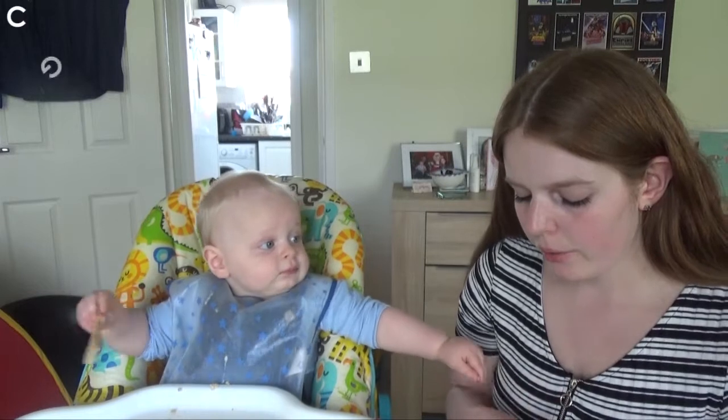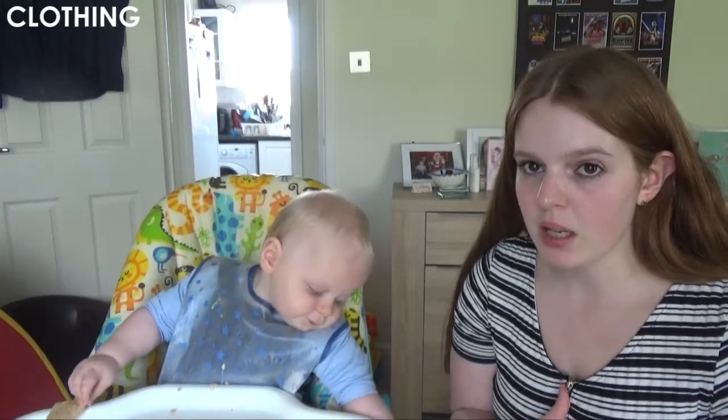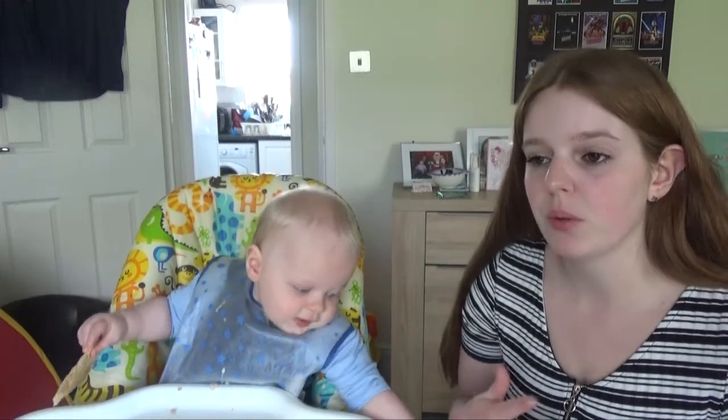So we're going to clothes. At the 9-month update, he was in 9 to 12-month clothes, but he was also going into 12 to 18-month clothing.